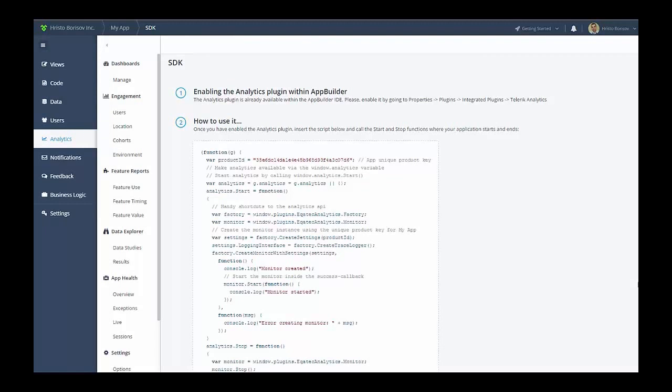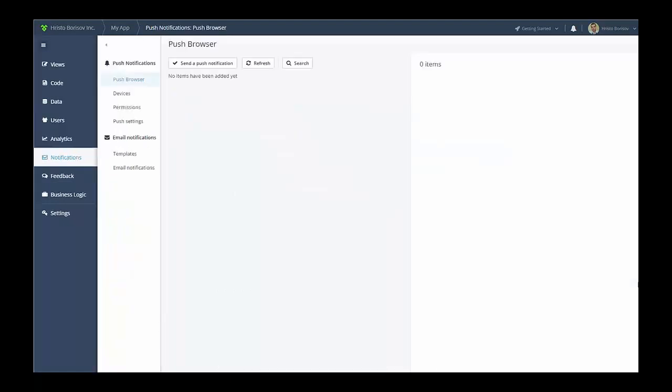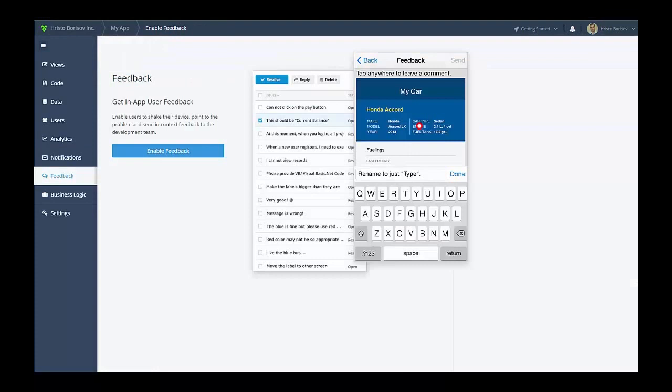Analytics, if you want to track your app, is just one click away. There is no need to create a new project type and think about app IDs and so on. You can easily start everything from here. Notifications, if you want to send push notifications or email notifications, are right here, instrumented and ready for use for you.